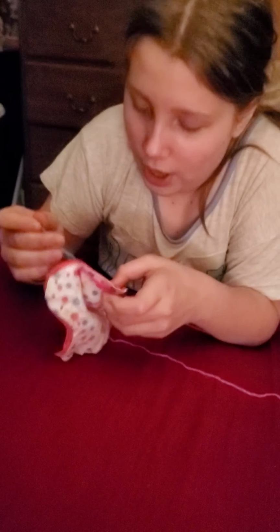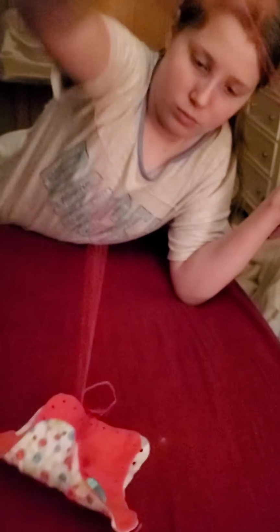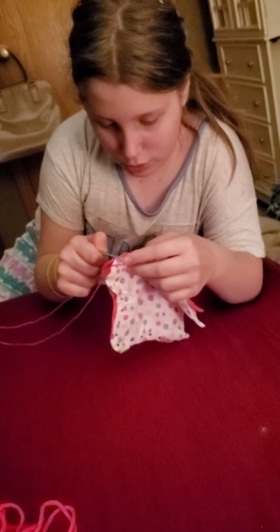Mm-hmm. This takes a lot of time and patience. Yes, because it gets caught up in itself. That's just a huge mess, and you need to fix that problem. And if we need more string, we can just add more string.